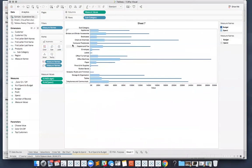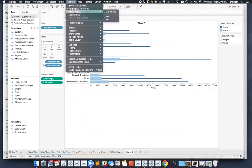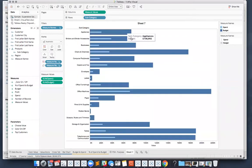Okay. So at the beginning, it's going to stack them on top of each other. But then what you want to do is go to Analysis, Stack Marks, and turn it off. So this starts both bars at zero. Then I might want to switch the order. You can just drag this down. So I could say my budget is my dark blue bar, and my spend is my light blue bar.